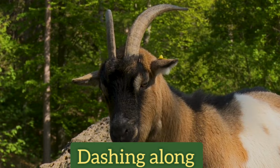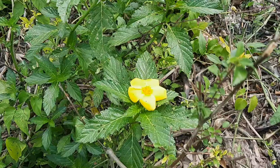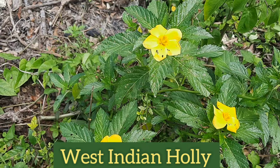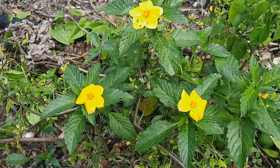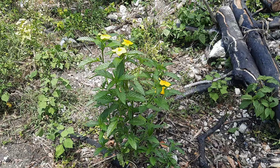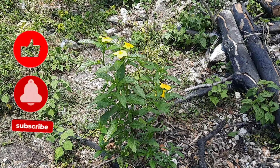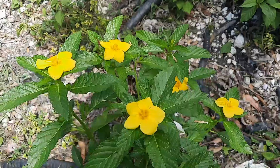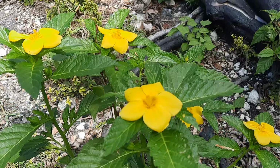Some of the other common names for this plant are false Damiana, Jamaican Damiana, West Indian Holly, and Cuban Buttercup, among other common names. So, Ram-goat Dashalong can be described as a small perennial shrub. And it is erect and can grow to about 3 feet tall.